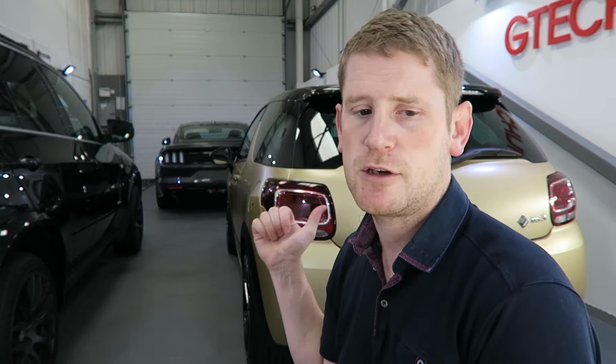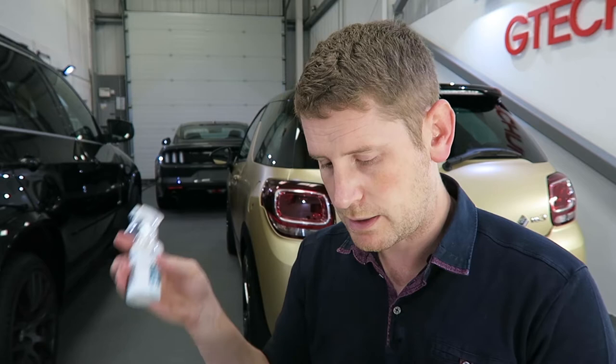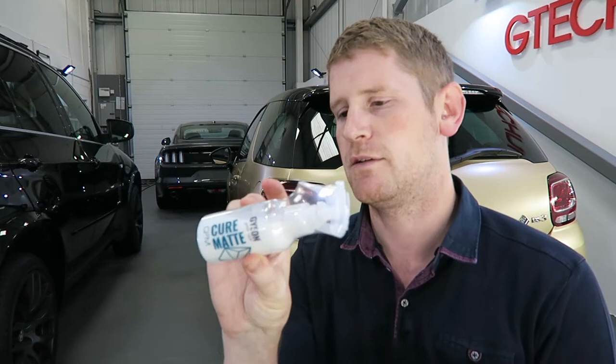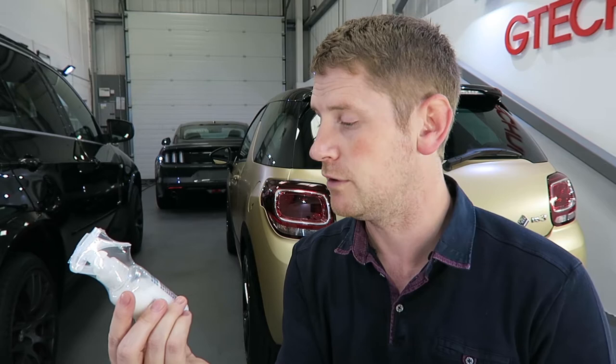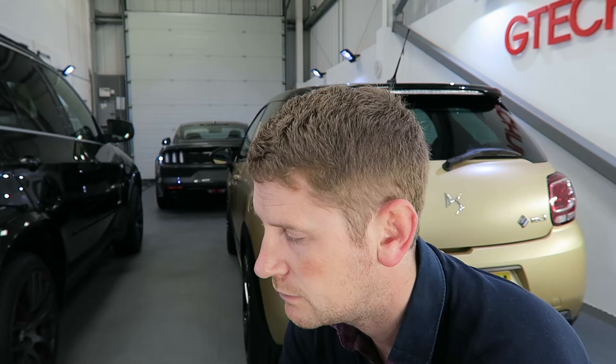Other than that, this needs to cure now for, read the manual, at least 3 hours, and then apply the matte, or the cure matte, over the top, which is a fairly tiny bottle, so I'm guessing you don't have to use much on this. Again, shake well before use, make sure it's on a clean surface. And it says basically work panel by panel and go from there. So a very easy product to use. I would say as easy as doing a Gtechniq coating, but like I say, the applicator is just maybe a little bit easier to work with. And we'll see how that works.